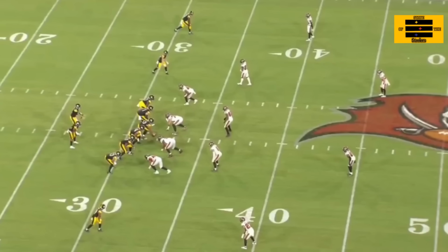It's our intention as we sit here today to give Mason Rudolph an opportunity to start. He's a veteran guy. He's a backup, but he's also a veteran guy.